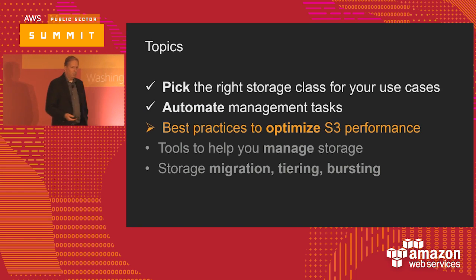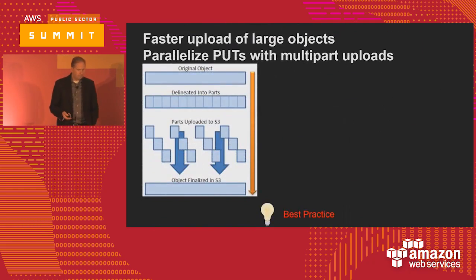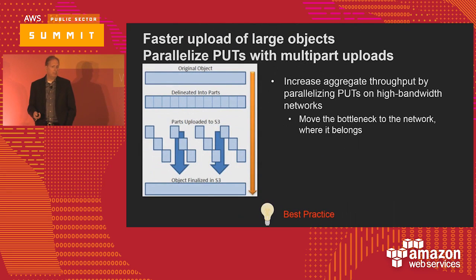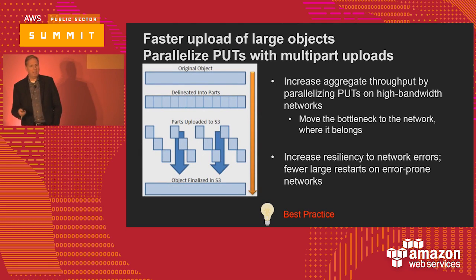What I hear a lot from customers, and I know a lot of you are using S3 and some of you might be power users, is about performance. That's where this next section comes in. Performance and management go hand in hand. One of the first things we talk about is getting data in. We talk about data having gravity. So how do you get data in faster? We're going to talk about a couple of other ways to get data in faster in a little bit.